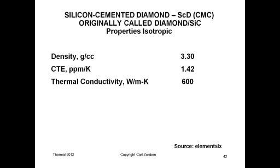Density is about 1/3 that of copper. It's got a low CTE and thermal conductivity up to about 600 watts per meter Kelvin. This material was used in an IBM server for a while.